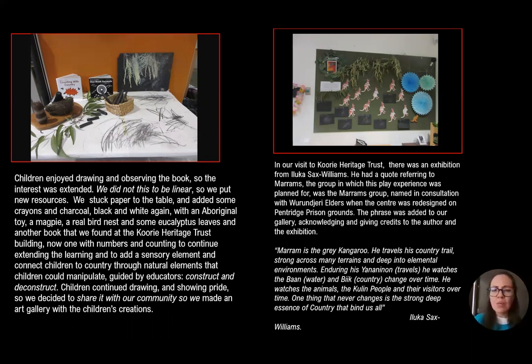kinder. And we also added another book that we found in the Koorie Heritage Trust building, this one with numbers and counting, to continue extending their learning. There are some children that have interest in numbers already. So with this sensory element, the eucalyptus leaves and the nest and some conversation, we tried to connect children to country. So children manipulated the leaves, they were smelling them, and guided by the educators, there was a bit of construction and deconstruction as well. So children continued drawing and showing pride in their creation.